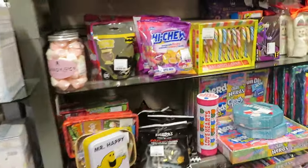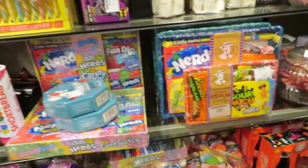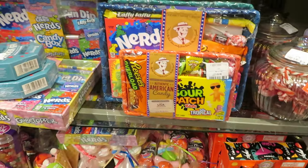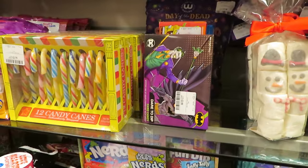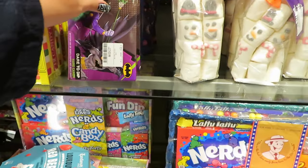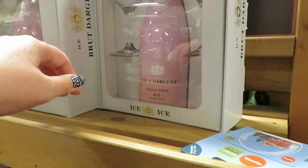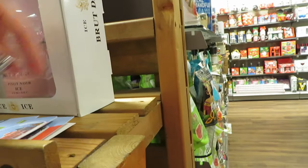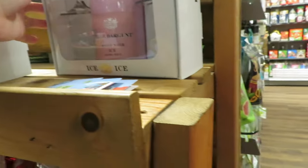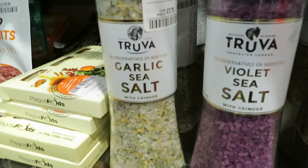Oh, we've got all the sweeties. Yeah, I think they've moved stuff, haven't they? That's right. Hard candy. That's a lovely gift set. You've got two glasses and a bottle of whatever that is, Pinot Noir. I don't know how much that is. That's really reasonable. Nice. That'd be good for Holly and Louie. All the different salts, look, you've got violet salt there, mixed herb sea salt, barbecue sea salt, garlic sea salt.